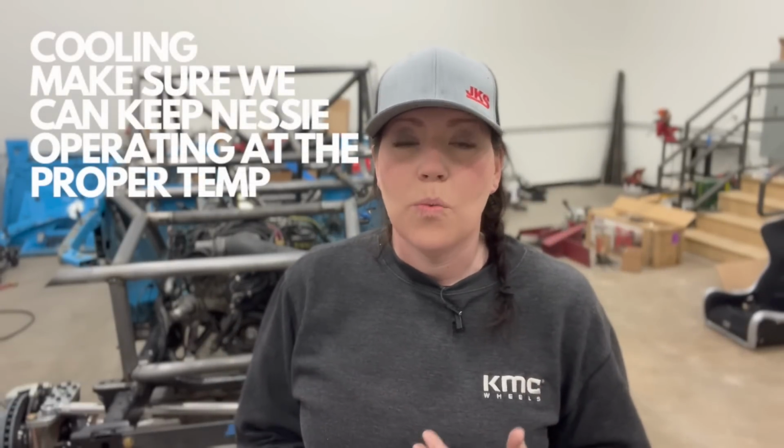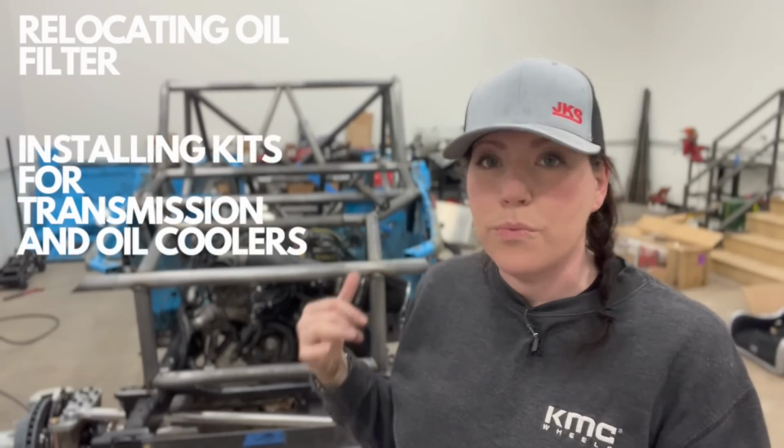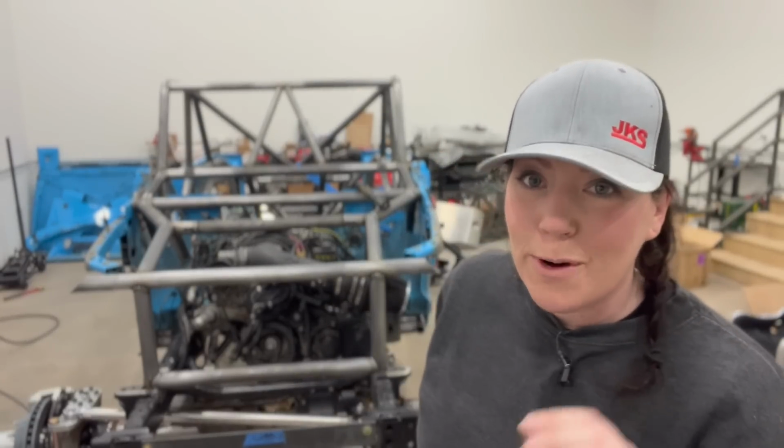Now, once we have that engine wired and running, we're then going to hook up all of the radiators. We have to make sure that Nessie can operate at the proper temperature. Remember, this is a long endurance race, so that's really the main component that I've been told over and over about, is you have to make sure that you have your cooling system spot on. There are a lot of smaller things that need to get done, such as relocating the oil filter and installing kits that will allow us to run the transmission and oil coolers into the rear of the vehicle, and installing panels and window nets throughout the rig. This is what you can expect to see from this channel over the next 20 days.